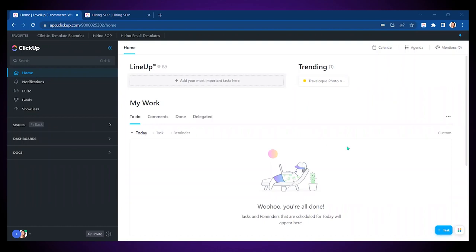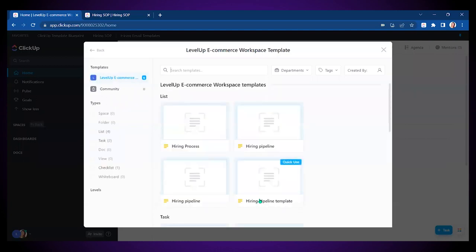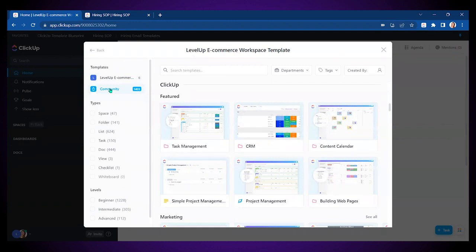To access that, there are multiple ways, but the easiest and fastest is to click your avatar here at the lower left corner of your screen. Click Template Center, and that should be right below the word Integrations. Once you click that, you will be directed to this window right here where you will see all your internal templates. If you click Community, that's where you'll find over 1,000 of templates that ClickUp has made available for you.